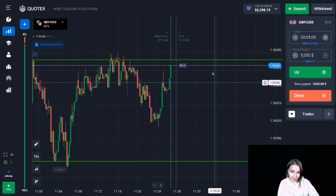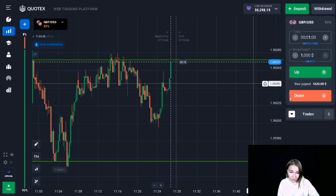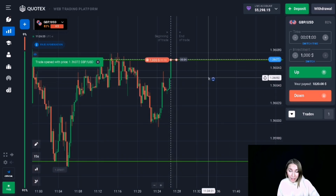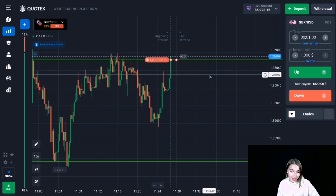Here, this is a resistance level. Also, we can see the price is coming to the level quite impulsively. So I would like to open a trade here. We're down for 1 minute, expecting a pullback of the resistance level. So let's see the results of this trade.